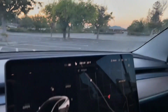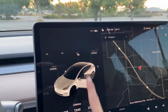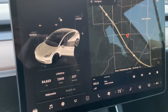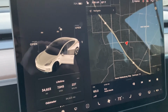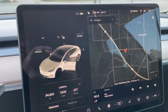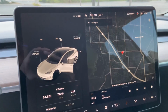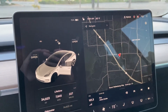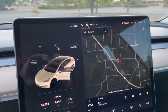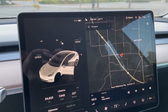Aside from that, we are still on our original tires, and the car currently has 34,623 miles. I believe at the 2-year mark we were at like 32,000 miles. This year we obviously haven't driven as much, but because we didn't want to go to gas stations, we have been driving this car every day that we needed it. So the amount of miles has still been going up. I think that's it for my 2-year update video.